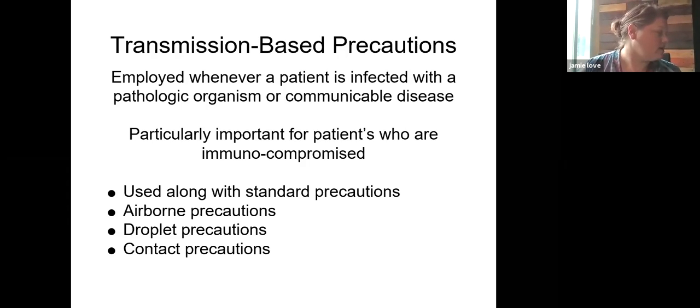And then the last one is contact. This is for a patient that's just got some kind of virus or something like staph infection or the hepatitis infections. So we're going to wear a gown and gloves. And sometimes people wear a mask in those rooms too, just to protect. And you want to not breathe in any air that's in there, but it's not required.